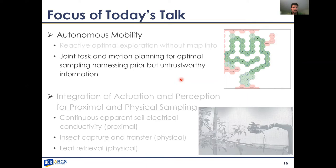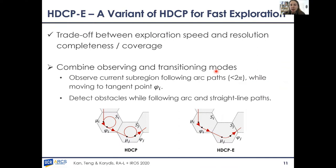I have a quick question. Yes. You showed two algorithms. One was optimized for speed and one was optimized more for coverage of the area. I was just curious, what are situations when you would decide to use one versus the other?